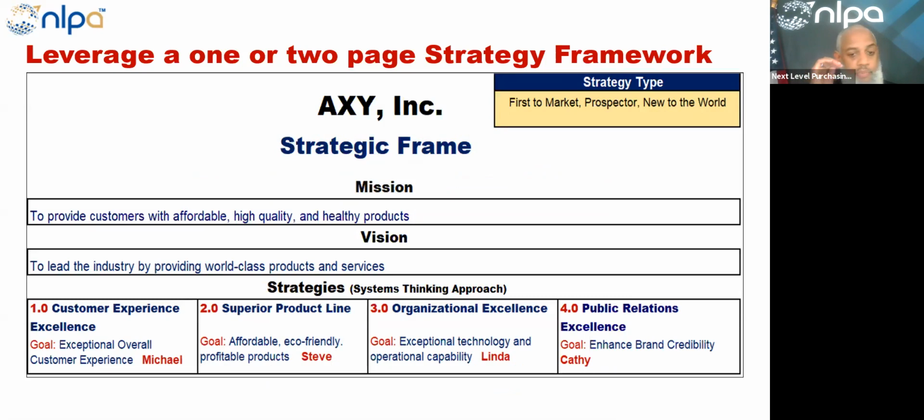This is very, very basic stuff, but if I ask many of my colleagues in the supply chain space, what's your mission? And if I ask 5 different people in the same organization, what's your mission? I might get 5 different answers.